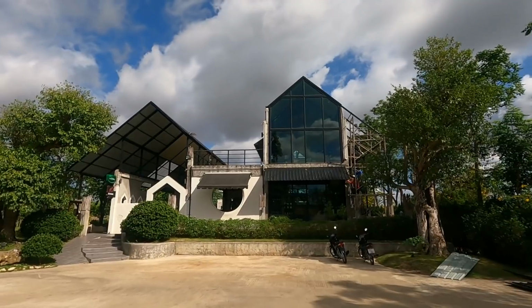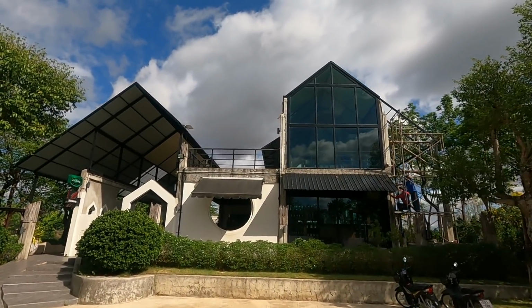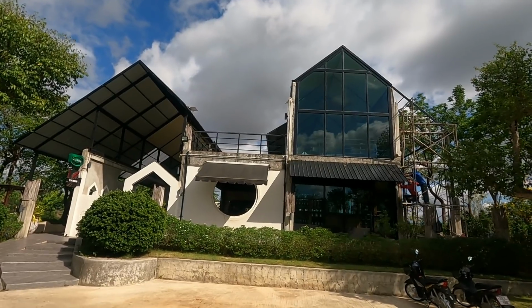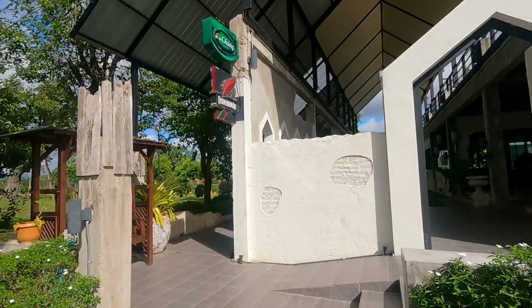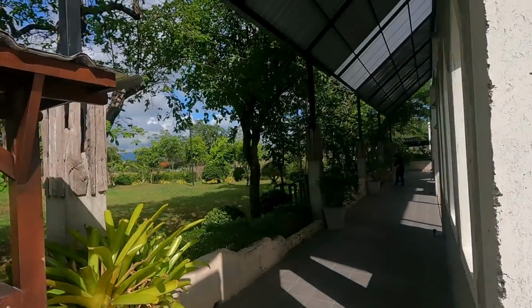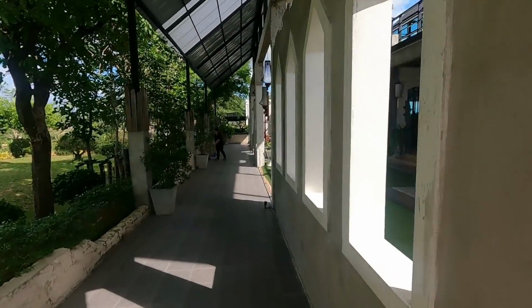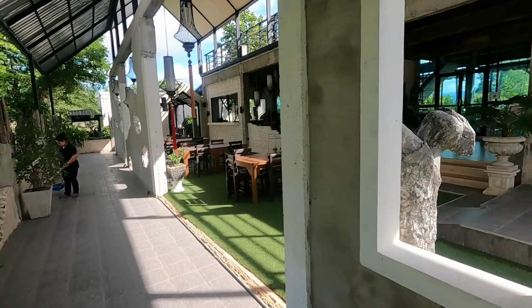Has kind of a cathedral look to it, doesn't it, with that pointed peak. This reminds me of a church or a cathedral. Yeah, I guess this must be the main place. Yeah, quite a bit more spacious.